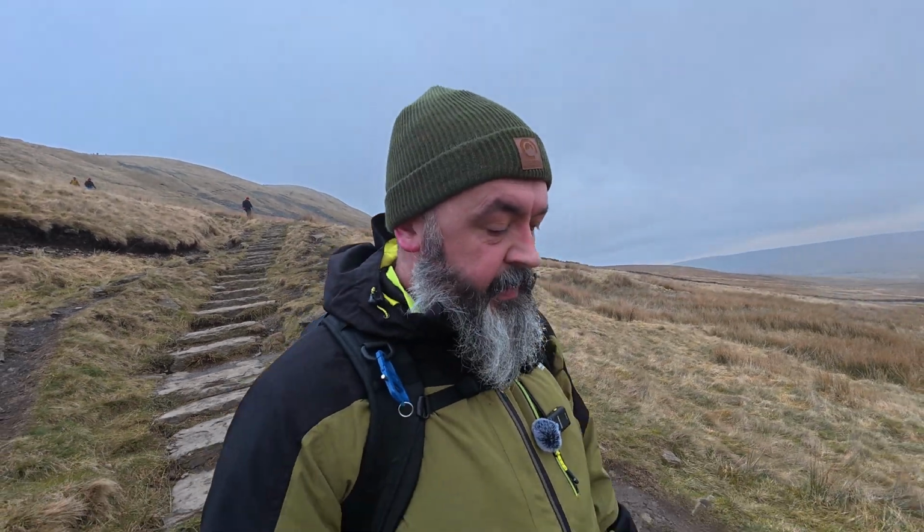wet or icy. Thankfully this side was nothing like the other side that we came up, which was quite frosty and icy at points, especially as we got closer to the summit. So yeah, this one's not too bad. It's more muddy than anything, so there's a risk of slipping on mud, but other than that, it's been alright. So everything's cleared up now.